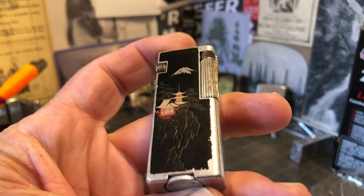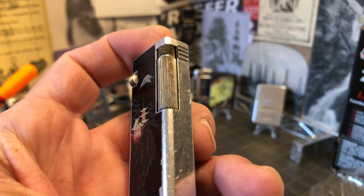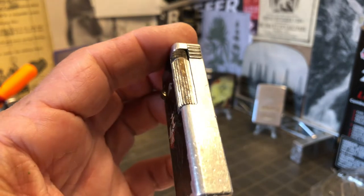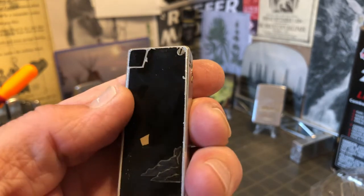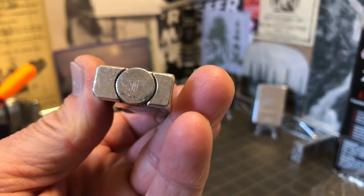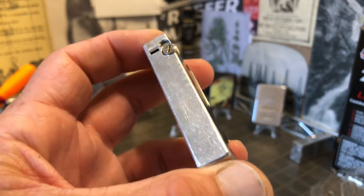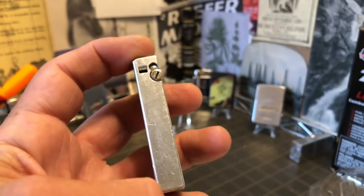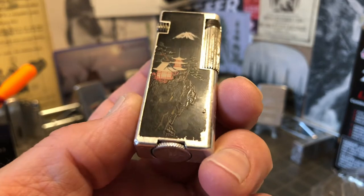Does show wear, scuffs, corrosion to the file wheel, or to the roller part of the file wheel, not the file wheel itself. Dings, scratches, scrapes, general wear and paint loss.